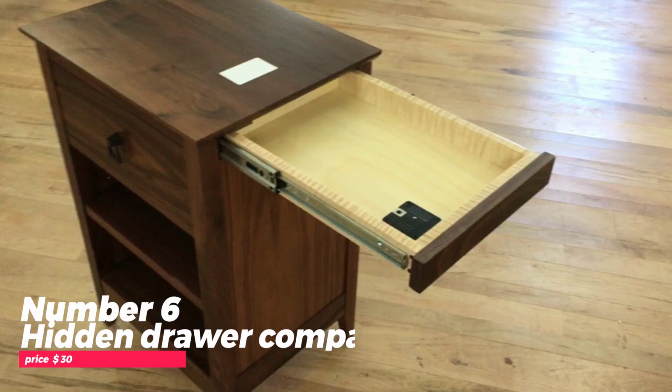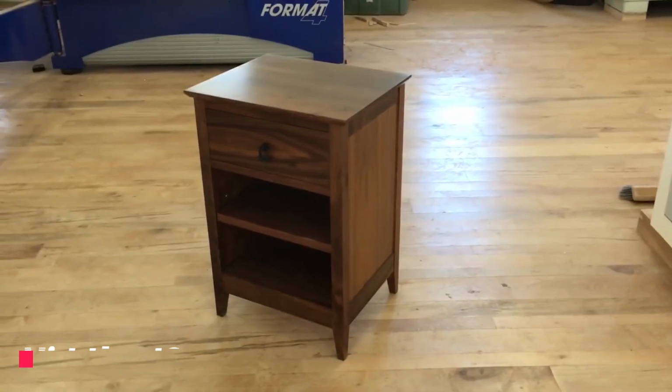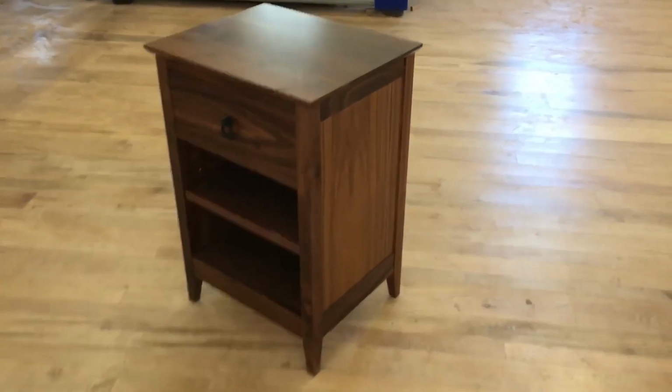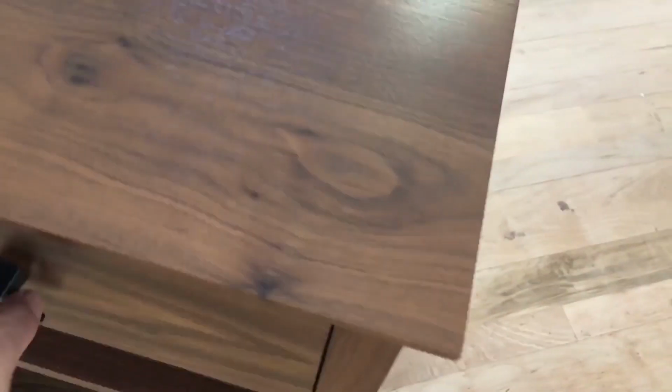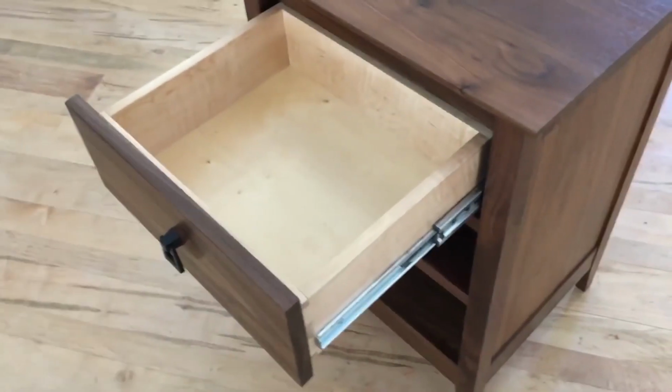Number 6. Hidden drawer compartment. Hiding your laptop, watch, passport, and money in unexpected places is the advice from the experts in this video, and they demonstrate how to do it right away.